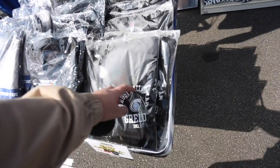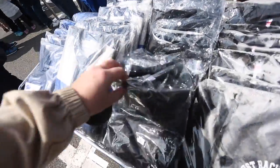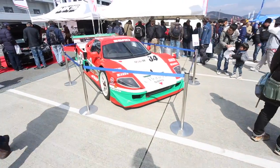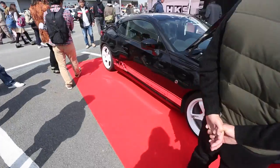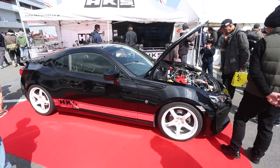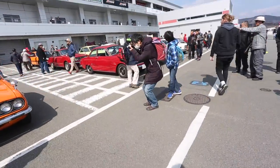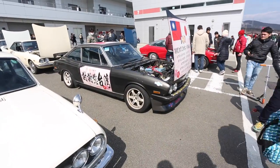They've got a bunch of Ready and Trust items here for sale. Toyo overalls. And next to that, the HKS GT86. All these old Isuzu race cars and things. Who knew Isuzu had so many race cars?